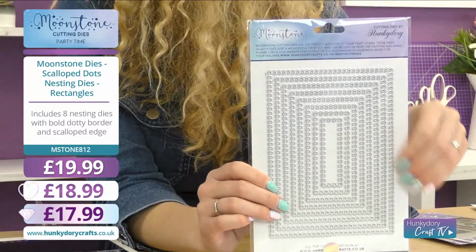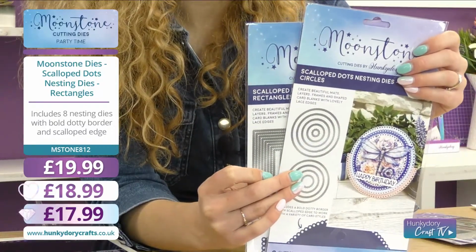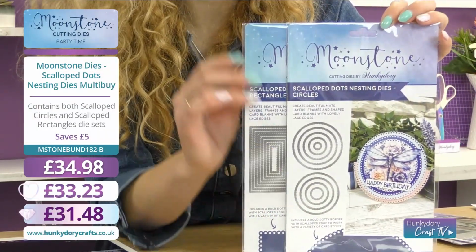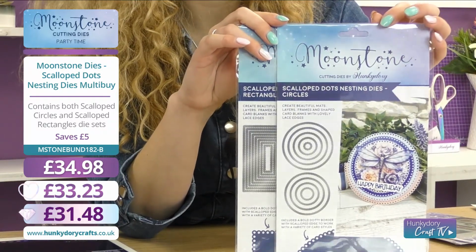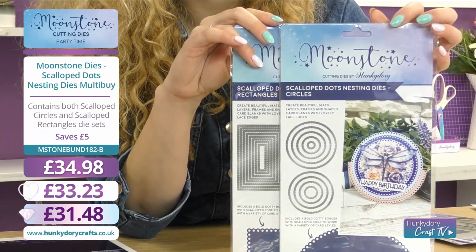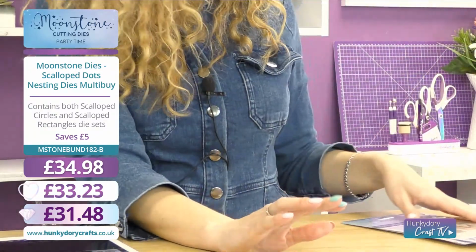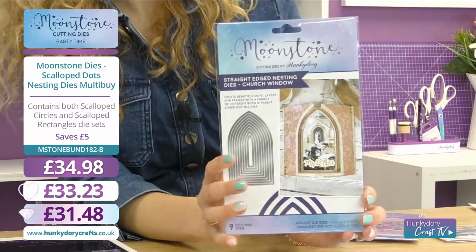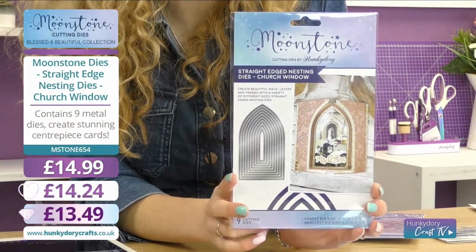We do have these two on a multi-buy as well, saving £5. And the two are $34.98, saving £5. Again, another really useful one to have in your stash. They look just so fancy and so elegant, absolutely gorgeous. Again, you can be cutting out your little book pages, your birthday tags, whatever you want from those. Absolutely beautiful. And then next, this is an oldie but a goodie. Our church window. And it doesn't have to be a church window, it could just be a beautiful pointed archway.